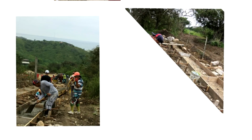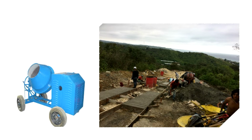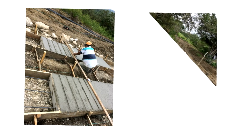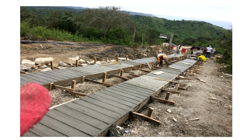And now it was time to build the framework and pour on the concrete. Like all concrete, we made rebar framework to pour over like this. After the frames were built, we started pouring in concrete. Now we didn't use a concrete truck. We used a small mixer like this and poured the concrete into wheelbarrows and ran them up and down the hill, and then would pour them into the frames. After the concrete's in the frames, the maestro does the final finish and we move on to the next step. We do this on and on until the road is complete.